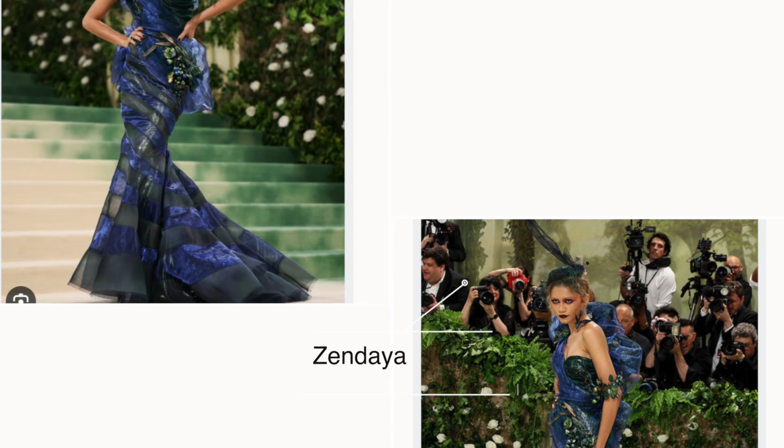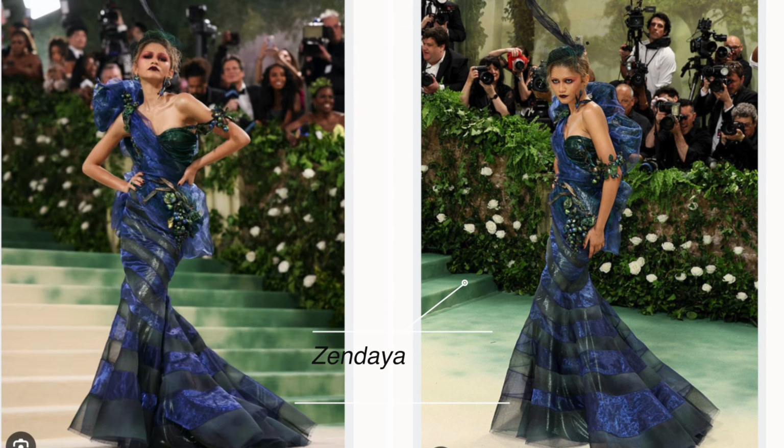Zendaya, again, one of those people that just can't do any wrong, right? The color is good for her. The makeup really goes with the theme of the Met Gala. I think she slays, and she always does. I heard that she changed into another dress later that I did not see or we're not talking about right now, but I'm sure it was absolutely fabulous.